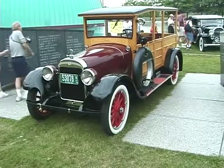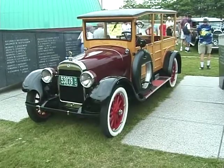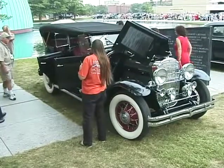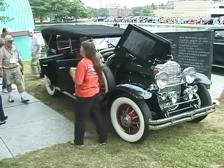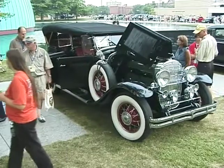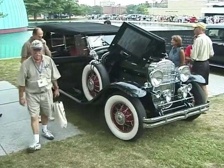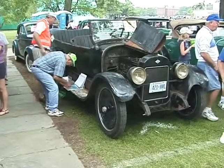1923 depot hack, what we would call a station wagon. No windows. 1931 dual cowl Phaeton. And there's a sign on there that says I may be a little rough around the edges because I was driven here from Saline, Michigan. 1923, unrestored.